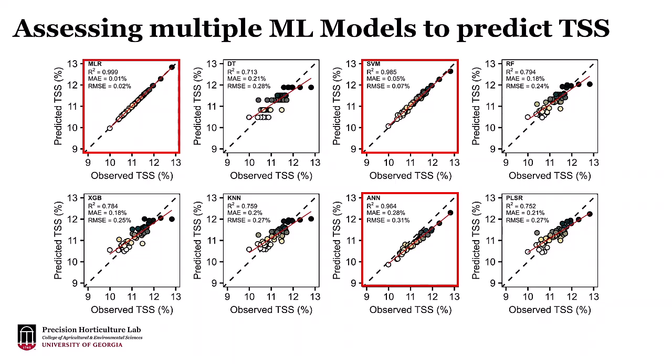We applied those models to our data set to see how well we can predict blueberry sweetness, TSS, total soluble solids, using different models. Each square that you see on the screen is a different artificial intelligence model: multiple linear regression, decision tree, support vector machine, random forest, a lot of different models.